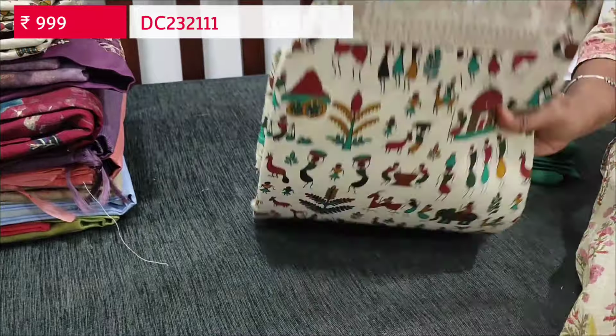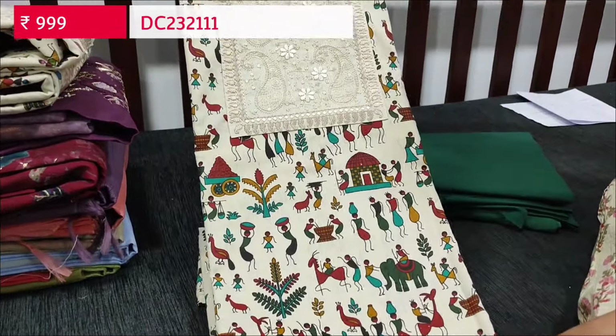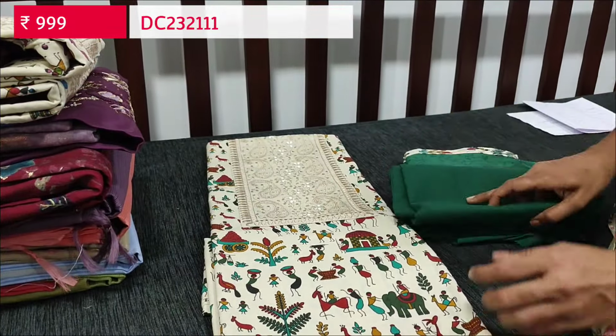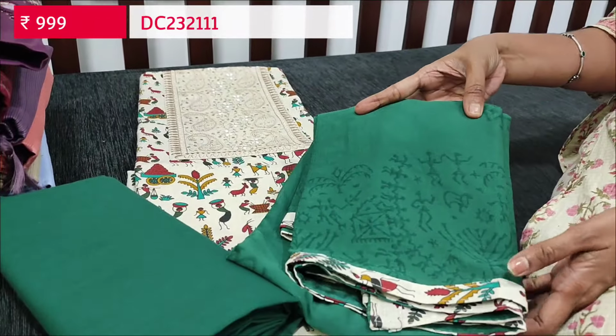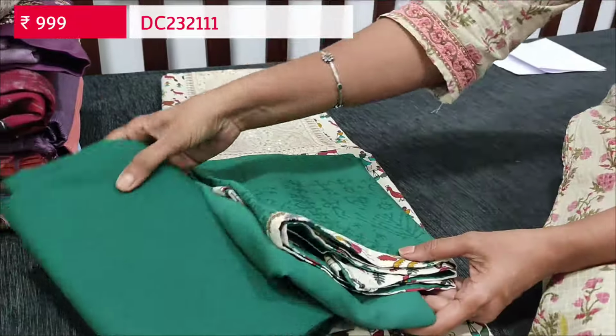The print color might vary. Here we have dark green cotton bottom and dupatta. It's a block printed chiffon dupatta. This is the second combination.